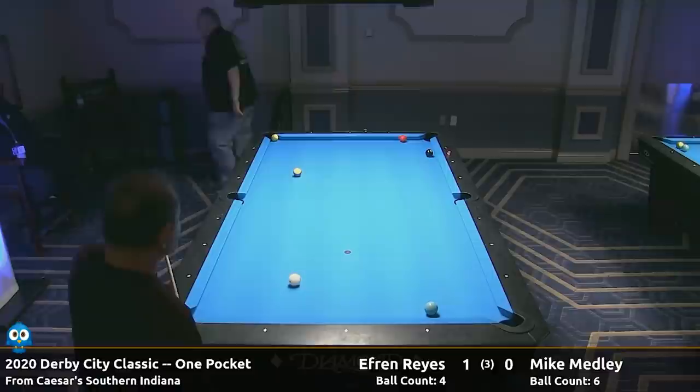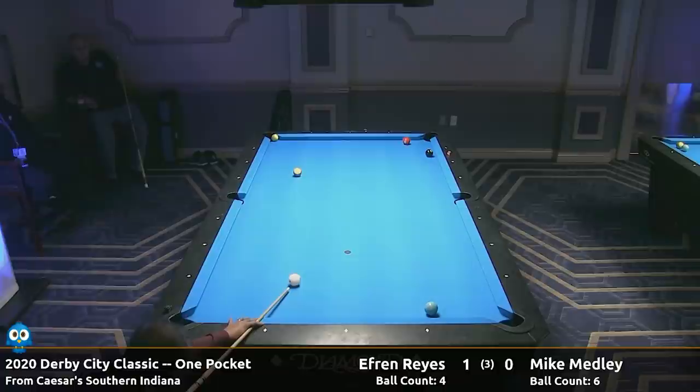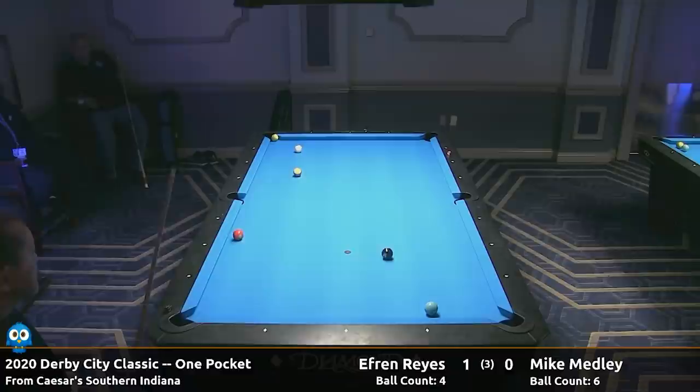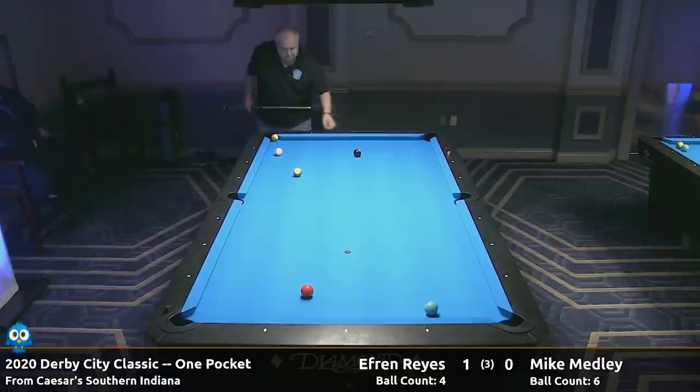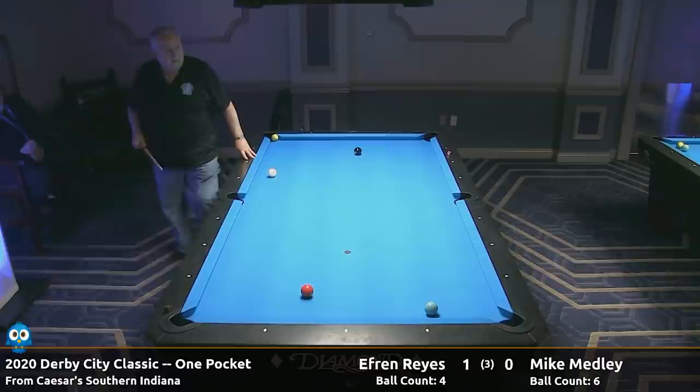Efren's not even looking at it, but. He's playing them both over again, trying to. Okay. Big shot for Mike. Thing here is you don't have to come all the way down, just a nice medium roll. Little to the center of the table, something like that. Okay, he shot it, and I like that too. I think he still needs one.